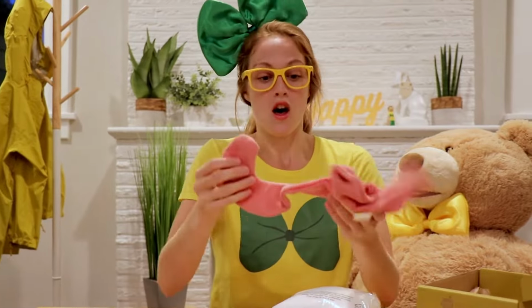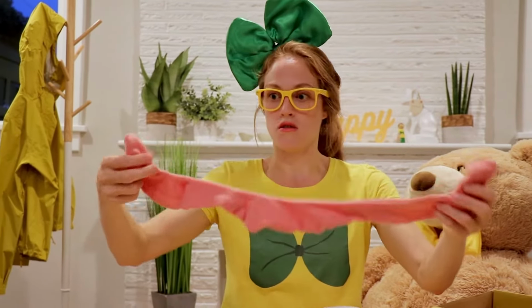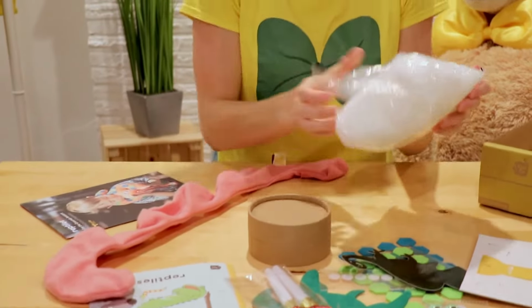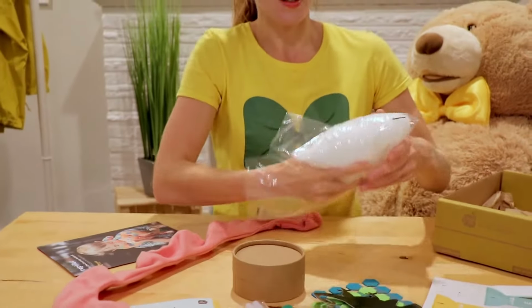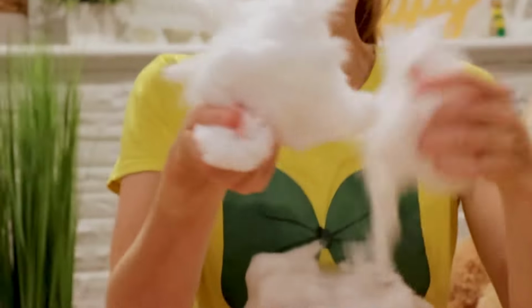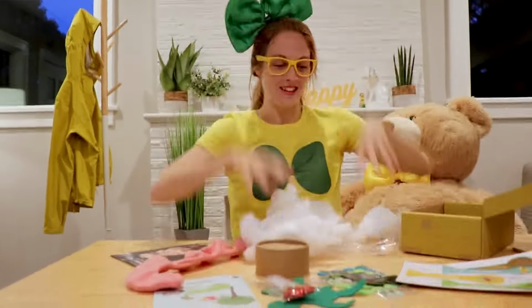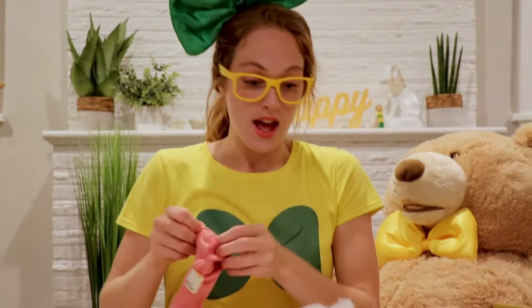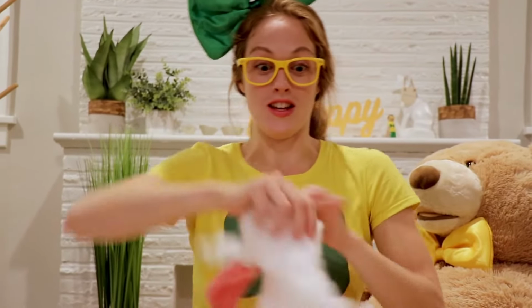Oh boy. All right, so first we're gonna unwrap this piece of cloth here. Let's open up our stuffing. Look at this white stuff. It looks like snow, kind of. Woo! It's snowing, Uncle Teddy. I'm just kidding. We better save all this. Okay, and now we're gonna stuff it with stuffing. Here we go.